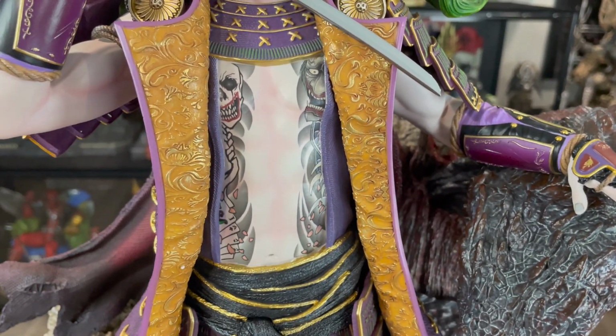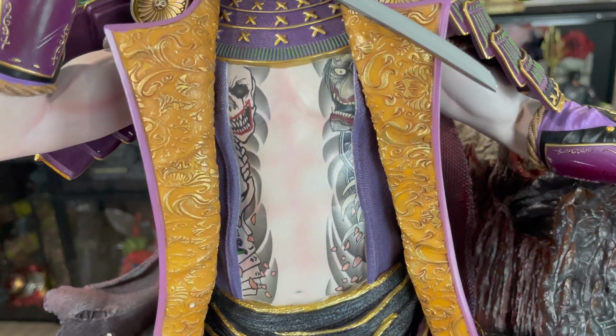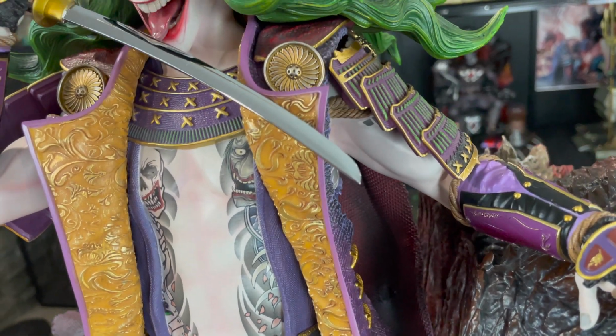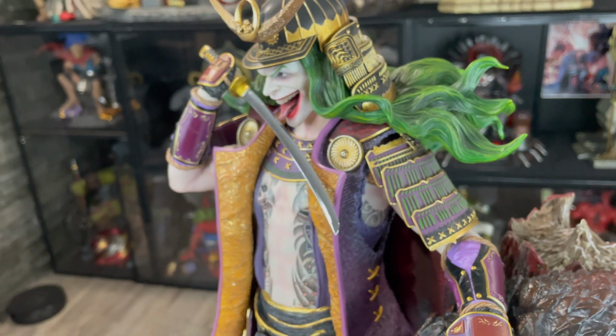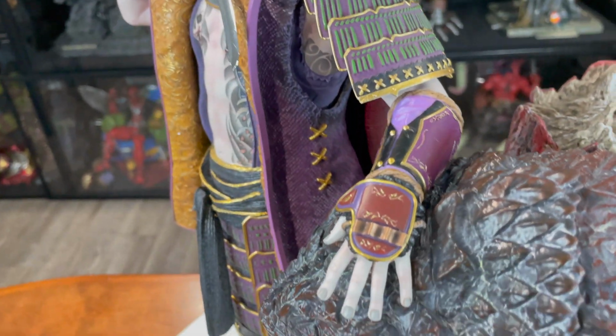Then let's look at his torso. These tattoos are awesome. So there you really see the purple on his skin mixed in with the white, but the tattoos look great. You could literally spend quite a long time on this particular piece, just finding new stuff or just admiring what they do have.